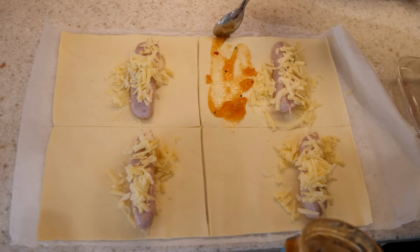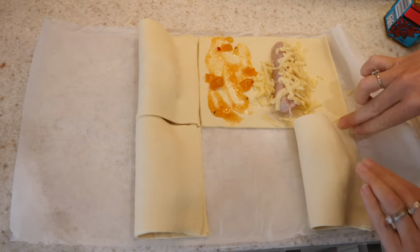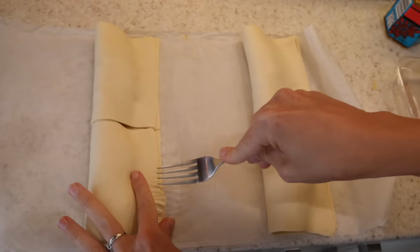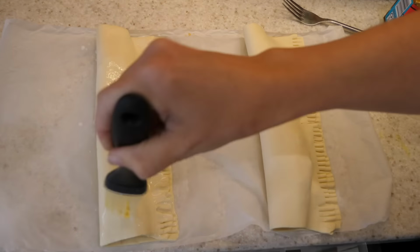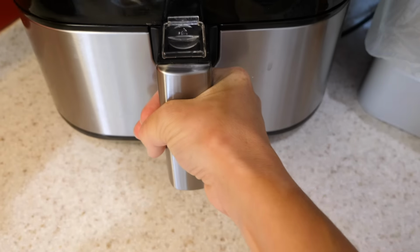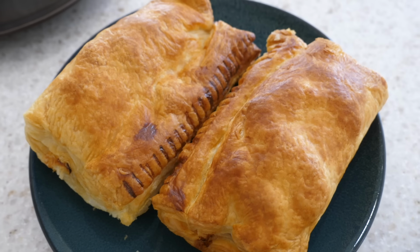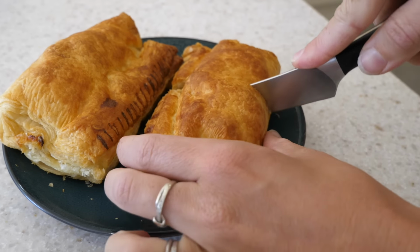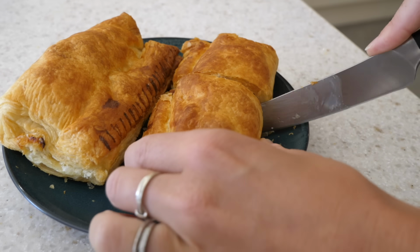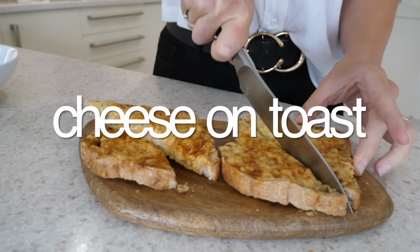I'll just fold over the pastry and then secure it with a fork at the edges so it doesn't open up. I then just also get a bit of milk, or you can use a beaten egg, and just brush it over the top so it goes nice and golden brown. I'll pop it into my air fryer on the chip setting because they do need a good 18 minutes in there to make sure the sausages are nice and cooked. And after the 18 minutes, they're ready to eat.